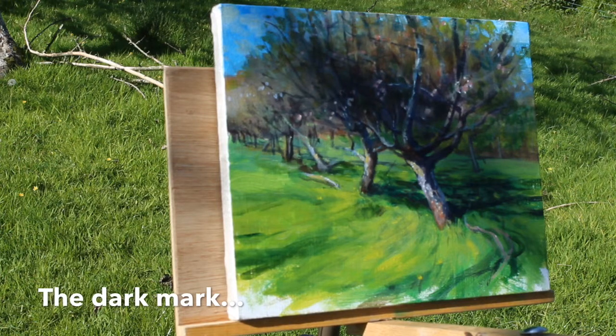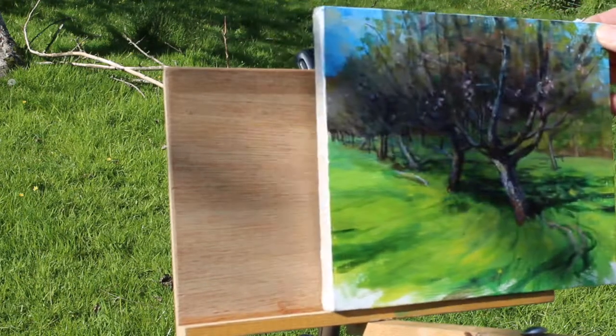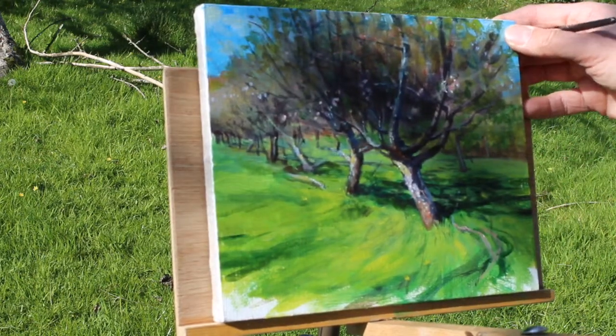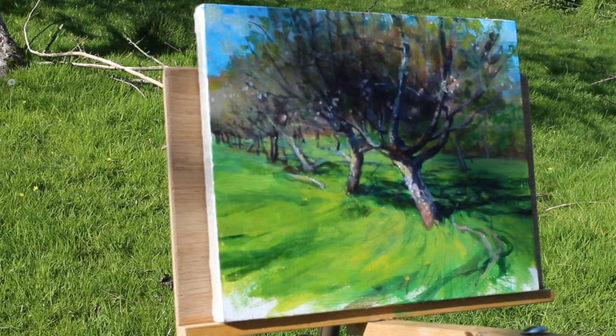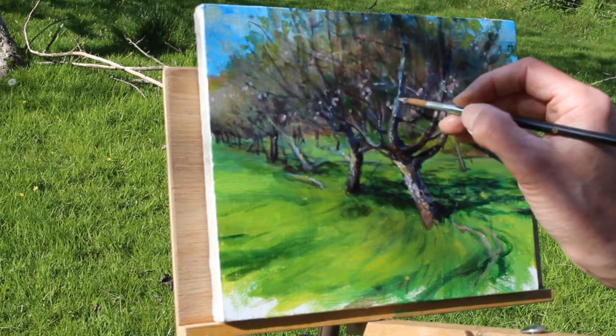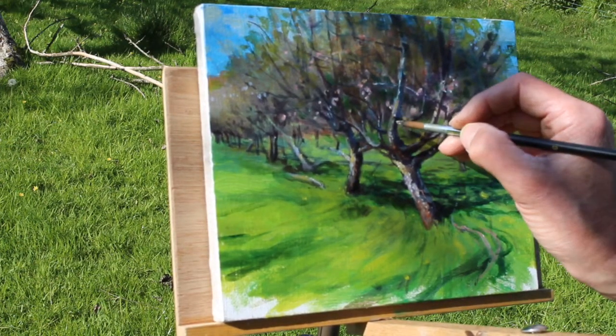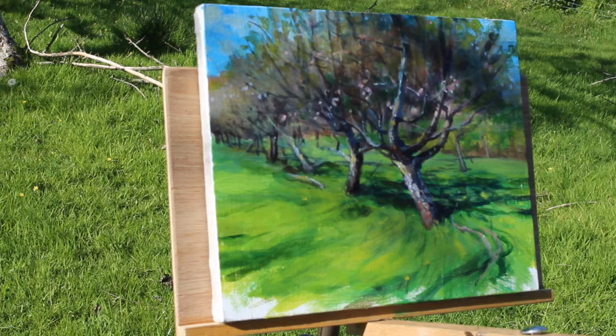Well, looks like I've lost the light now. One of the trees is right on the canvas, and it's just getting really difficult to see what I'm doing. But luckily, the sun being the sun, it moved across again, and I was able to carry on a bit more, even though there's still some shadow on the work.